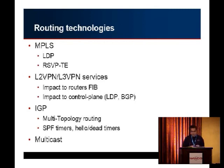Other things would be layer 2, layer 3 VPN services. Some people have it, some people don't, but obviously each one has its own additional constraints. Layer 3 VPN services, how does that change how you do engineering on your boxes? How many VPN routes can you store? What's the impact on the control plane, LDP or BGP, to actually do this? Do you have VPN route reflectors deployed? How many routes do you have within your network?